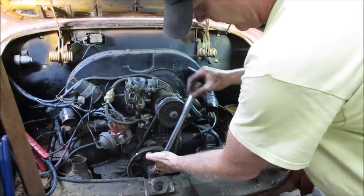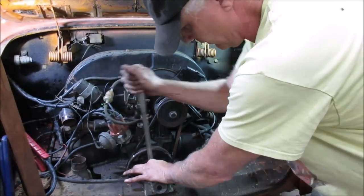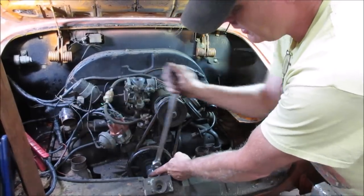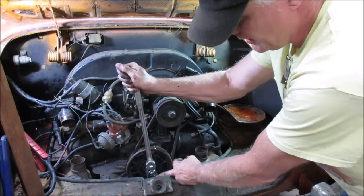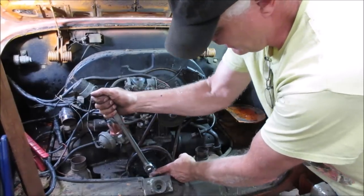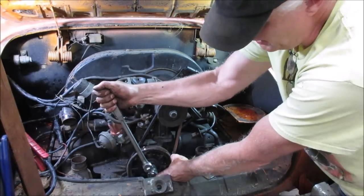I'm psyched that it turned. Let's see how it feels though. Yeah, right there it's hitting. Let's go back. You can feel where it broke. Yeah. So it's hitting something right there. That's like a valve popping and letting go.